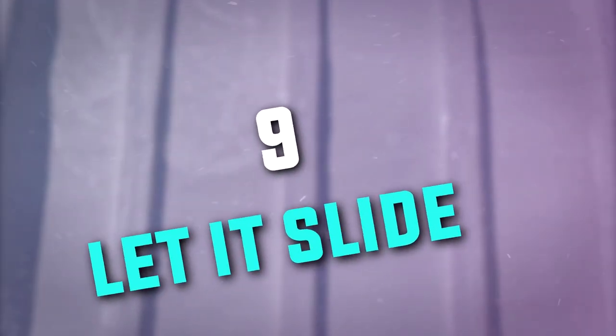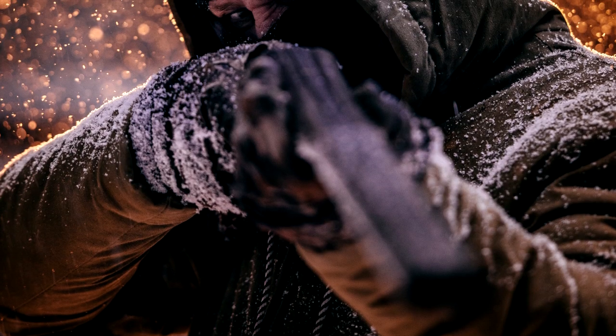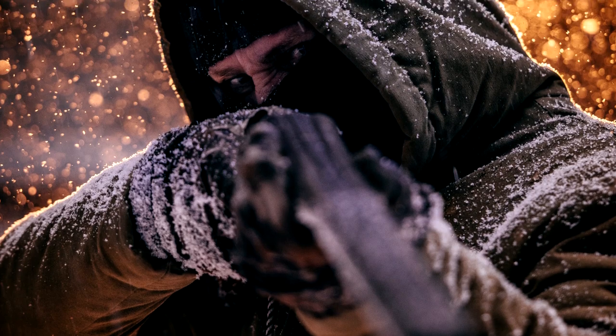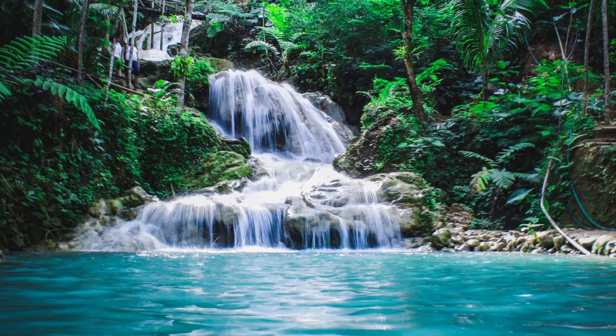Number 9. Let It Slide. You think you're free, but on your journey, another mysterious stranger appears and reveals himself to be the evil supervillain. At gunpoint, he forces you to ride one of 3 water slides colored red, blue, and yellow. One of them leads to a deadly vat of sulfuric acid, while one leads to paradise.